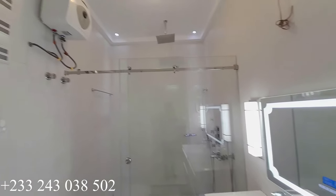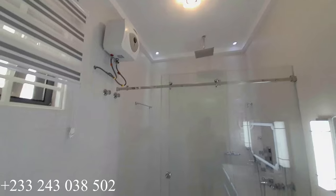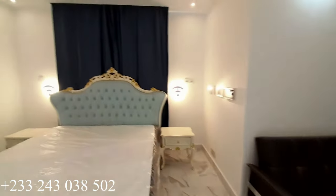And this is a washroom for this particular bedroom. So you can see you have speakers on the ceiling right there. And this is the mirror and sink we have. And we are done with this particular washroom and its bedroom right here.